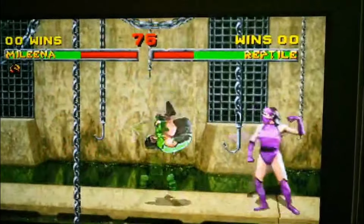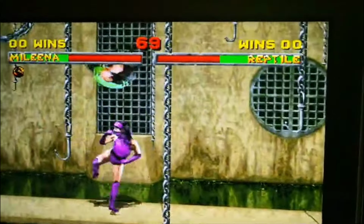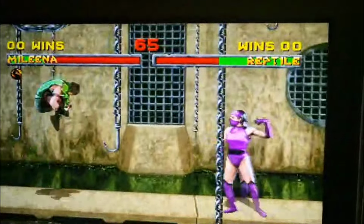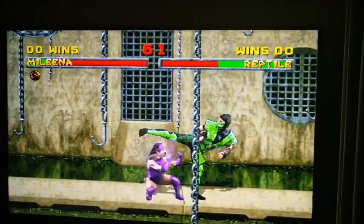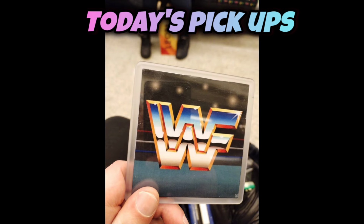Now, I'm quite pleased to say, as you can see here, he did pick one of them up and it looked really nice. Everything on it, he told me, is running smoothly as well, and he ended up getting it at a really good price at £90. However, let's see what I picked up today.